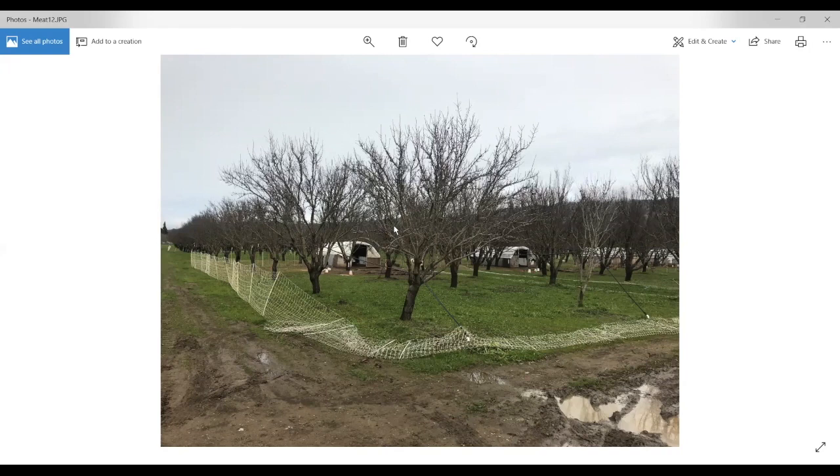We have a 10-acre orchard, I'll call it a formerly abandoned orchard, that we use just for summer pasture, because you have to have somewhere to keep these birds in the summer that has good shade. Right now that pasture is young grass, a mix of grass, alfalfa, clover, technical stuff.